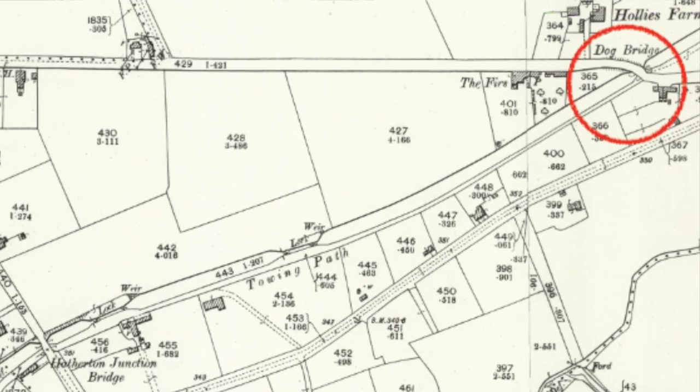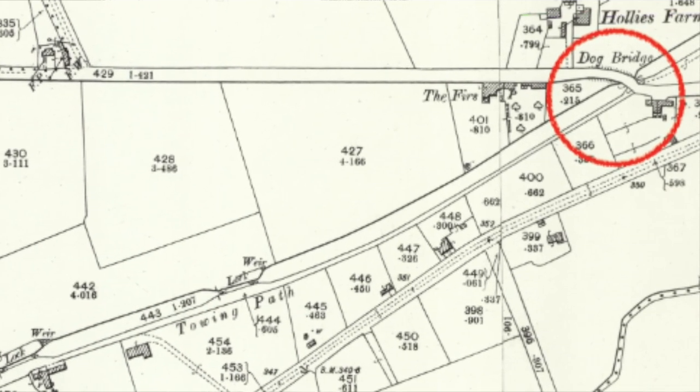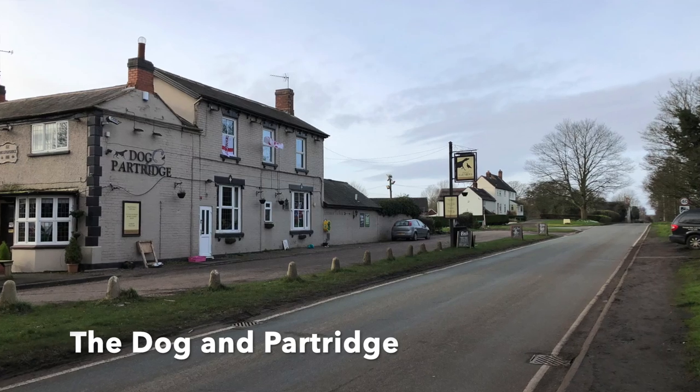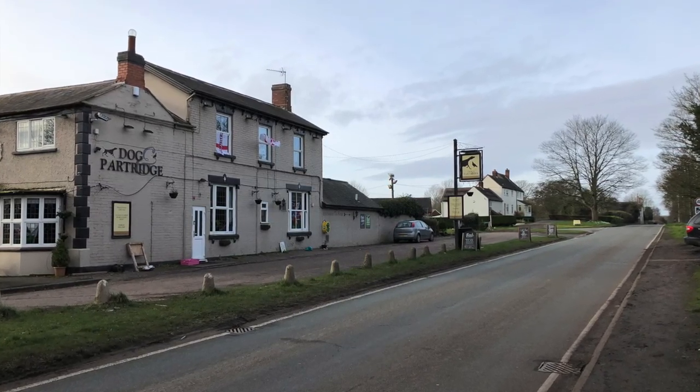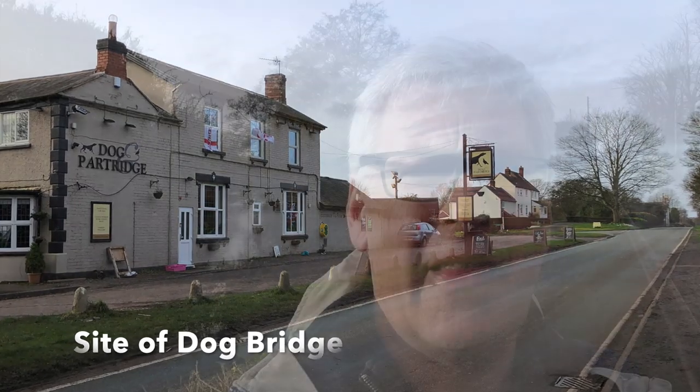Well, we've moved up above the site of the second lock, and what you can see behind me is the final remains as the line of the canal approaches the Straight Mile. It's next to the Dog and Partridge pub, which is a better landmark. More profoundly, the canal is approaching the M6, and that is currently the nemesis of this end of the canal.